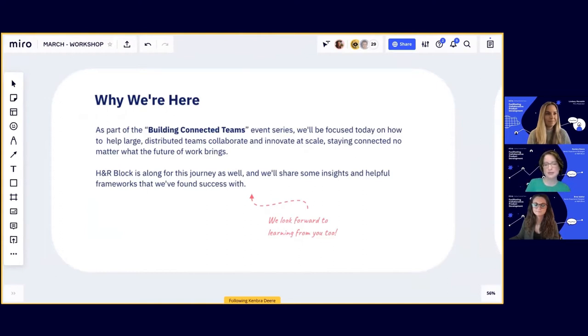how distributed teams can collaborate better, innovate at scale, stay connected no matter what the future of work brings. Again, Miro being a key part of that for H&R Block. And we're along for the journey with you guys.